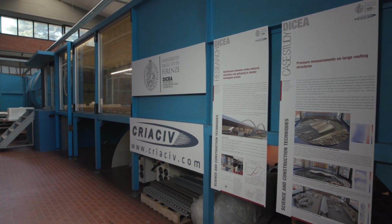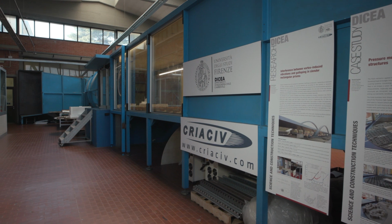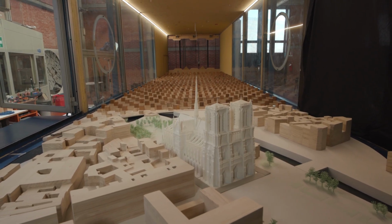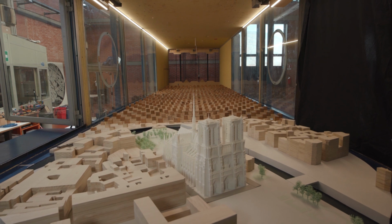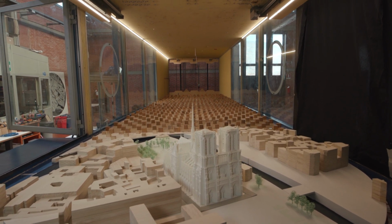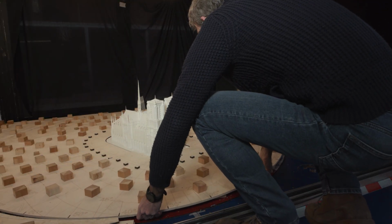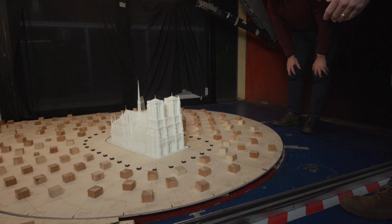Behind me, you can see the CRIACIV Wind Tunnel, which was the first boundary layer wind tunnel in Italy when it was opened in 1994. It is a facility very different from the ones we are more used to, namely the classical automotive or aeronautical wind tunnels. Indeed, there is a long test chamber which is necessary to reproduce the physical characteristics of the wind in the lower layers of the atmosphere, both in terms of mean wind velocity profile with the height and in terms of velocity fluctuations over time. This is the purpose of the roughness elements that cover the wind tunnel floor, together with the other devices placed at the entrance of the test chamber.